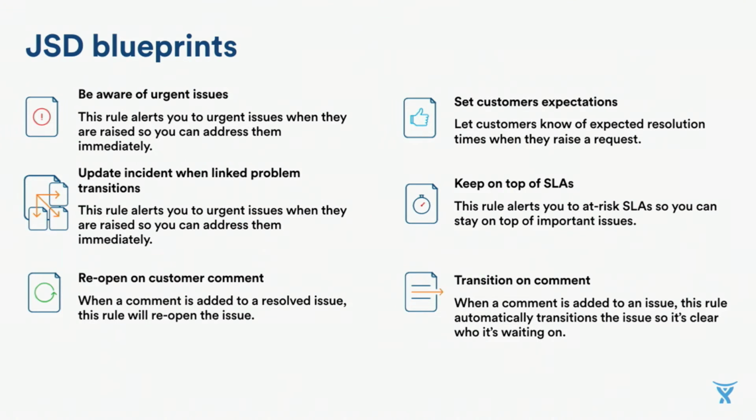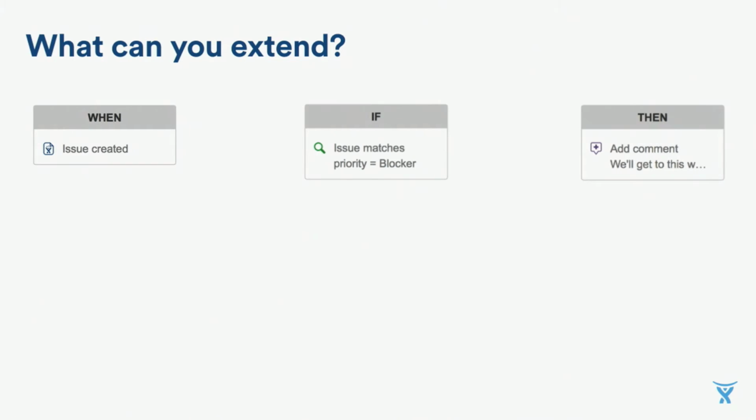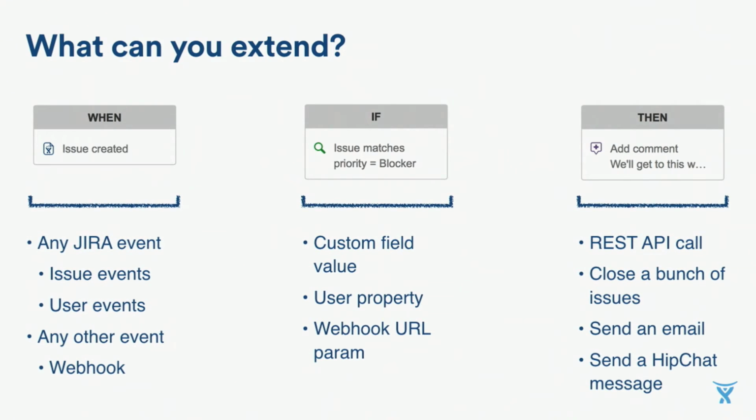And that's really cool. But in our research, we discovered that each team had slightly different requirements for what they wanted to automate. In order to cater for that, the only way to make that possible is to make it possible to extend automation, right? So each of the rule components are actually extensible to suit your specific needs. Here are some examples that we may not ship out of the box, but it's easier to do if you extend the automation engine. And it's really the key to making sure that the engine solves your specific problems in your specific environments.